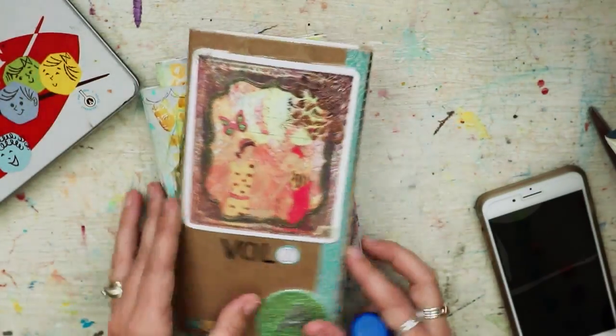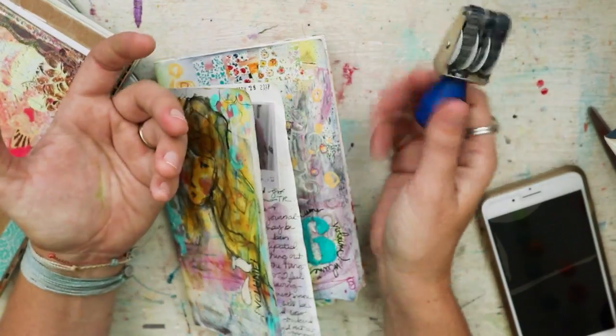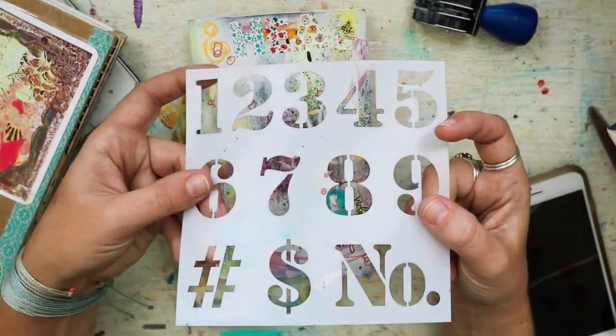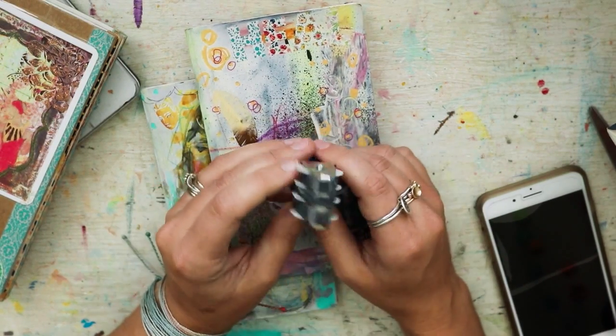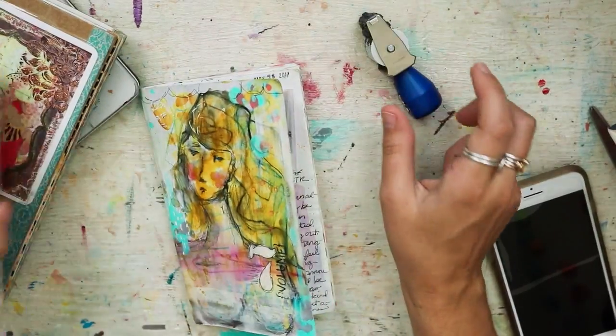So yeah, I just love this little cheapo office date stamp. And for dates, you can get super creative. I have this number stencil. This is one of my favorite stencils, but you don't have to have this. I use this one most of the time. This is just a cheapo office stamp that has the date on it. And I love that stamp. I use it a lot.